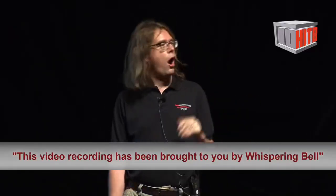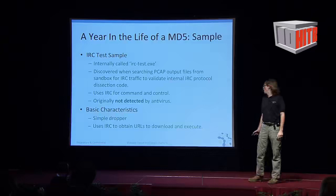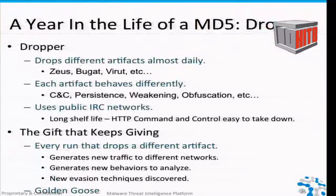It's a simple dropper. All it does is reach out onto the network, get a URL, download the URL, and run it. It uses IRC to grab the URLs and execute them. Very, very simple, about 60 kilobytes of code. We have run it almost daily for a year. It drops different artifacts every day, and every artifact behaves differently. This is one sample behaving differently on every single day that we run it.